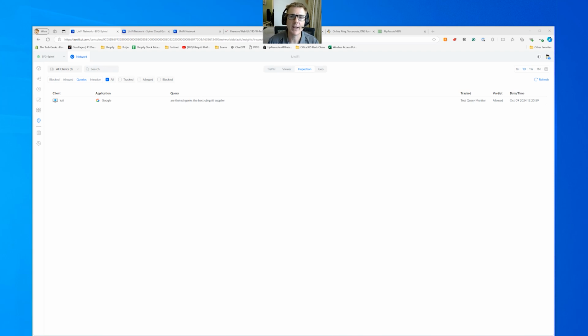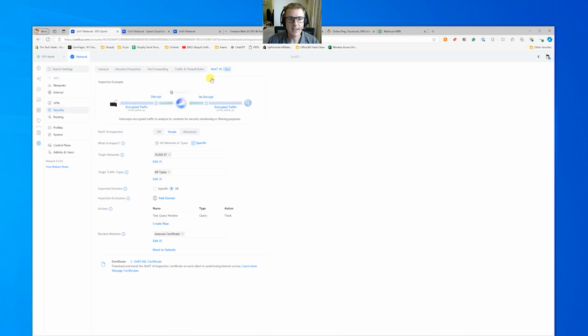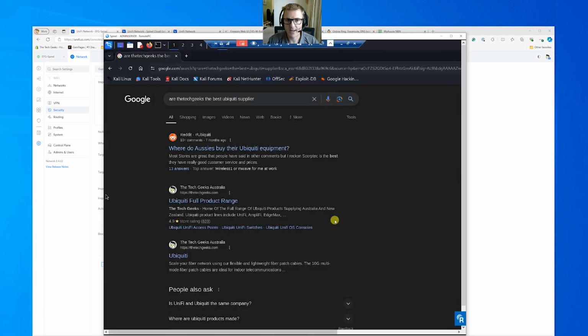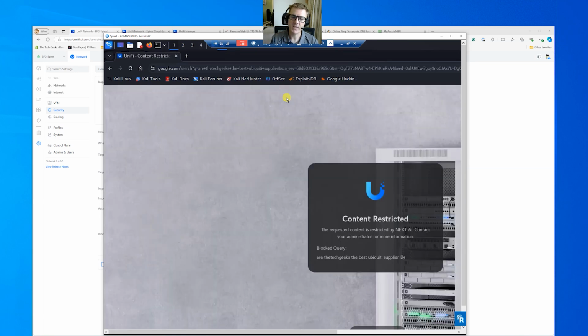So let's now build it a little bit further. We did that, so what could we actually do now? Now we could change this to be a block. So let's track and block that and apply it. So we're obviously going to go back to here again. Just give it a moment to apply it, and let's see if we can do that search again. Immediately, I cannot go there because it has now been intercepted as a block.